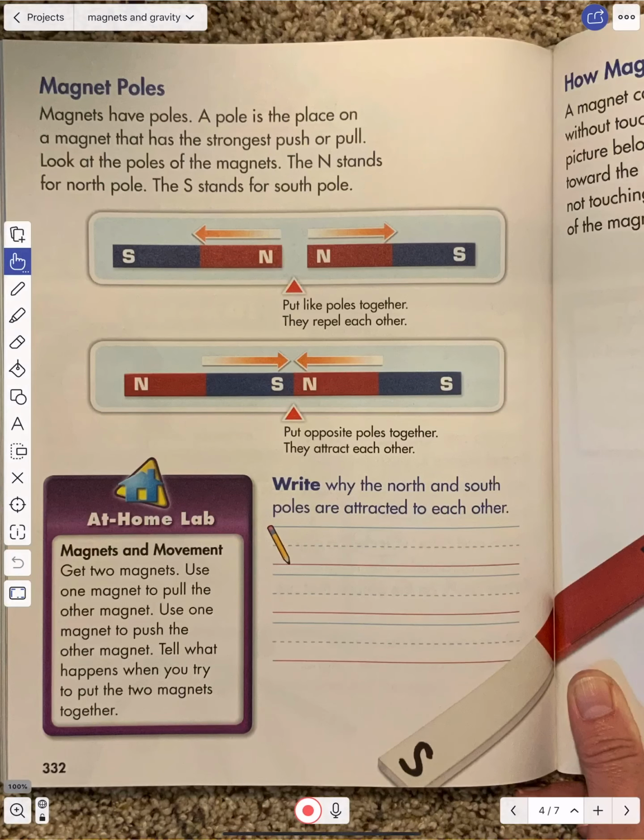But when we look at page 332, it talks about magnetic poles. Magnets have poles, and we saw that in the video. A pole is the place on a magnet that has the strongest push or pull. Look at the poles of the magnets. The N stands for the North Pole. The S stands for South Pole.